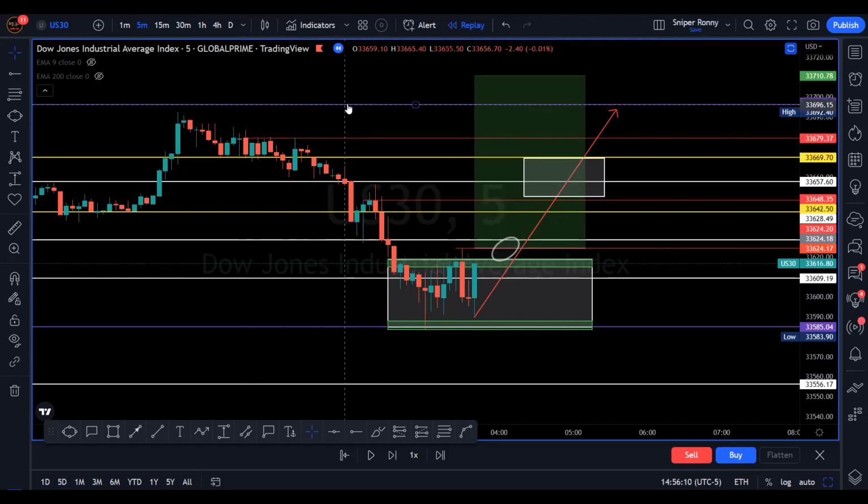So if you can see these purple lines on my chart, they represent daily highs and lows. Yellow lines on the chart are other critical daily areas where we could get some price action, have a move or a critical area. And then these smaller red lines are 5-minute levels you can see here.